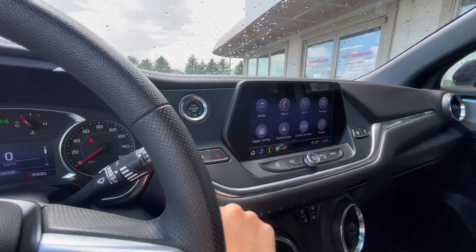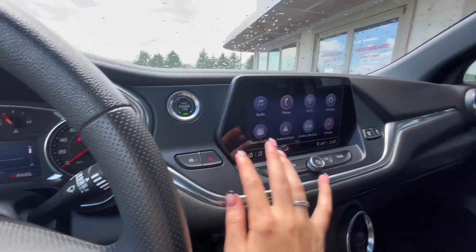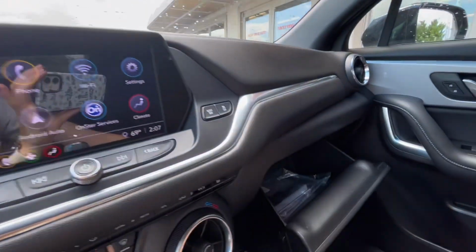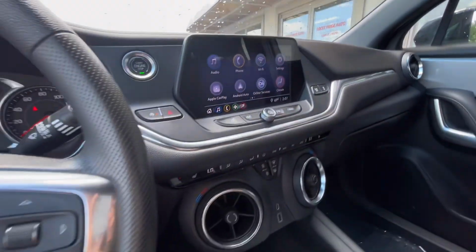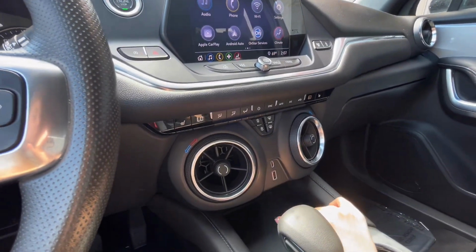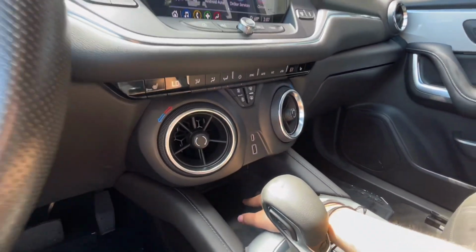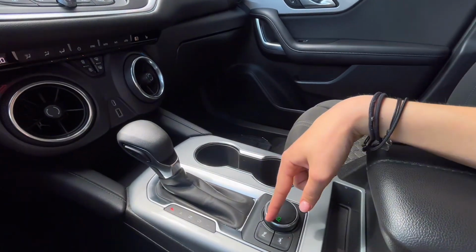Checking out here though, you have your idle on and off auto stop, your hazard lights, as well as your glove box opener. Go ahead and easily open that up, as well as the traction control off. Go ahead and use all of that. You got your USB and USB charging ports, as well as some storage. Got your center console area, gear shift, cup holders, and drive mode.